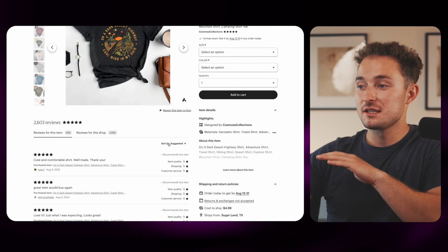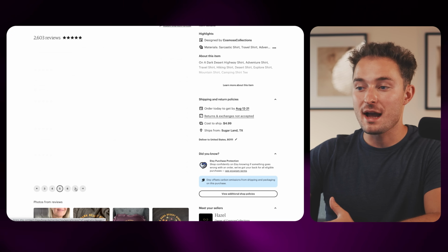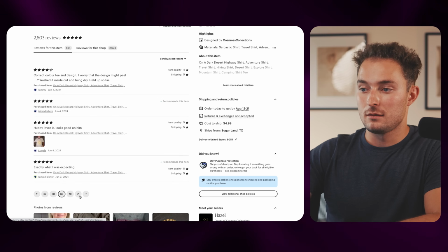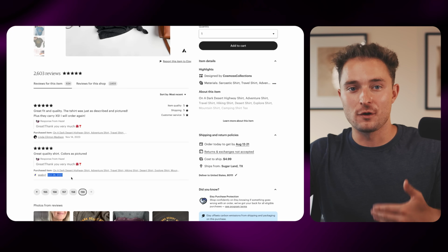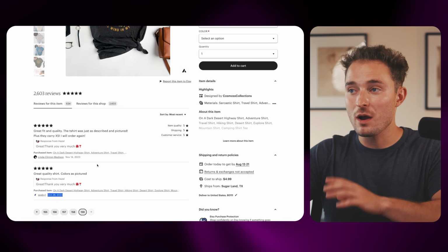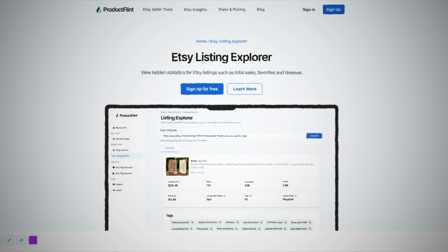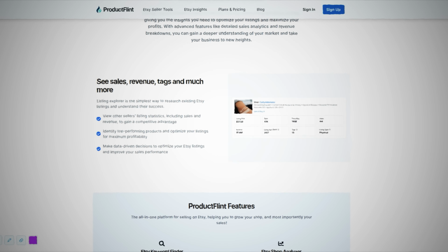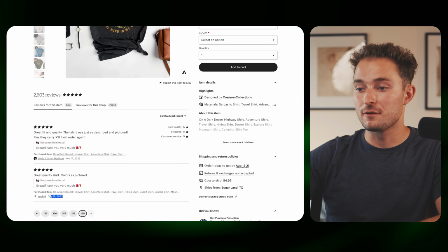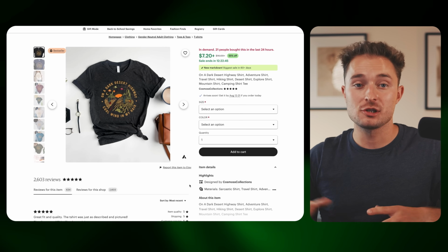Now, I can even take this a step further by filtering out this specific listing's reviews by the most recent, and then scrolling all the way back to the very first page. And you'll be able to see the date that this listing got its very first review. And that gives you an idea of how well this listing has been performing over time. Now, since clicking through all the reviews takes quite a while, you could also use a listing analyzer tool to speed up the process and see how many sales, how much revenue, and how a listing is performing over time. This particular listing got its first review about 9 months ago, so that should give you a rough idea of how well this particular niche is performing right now.